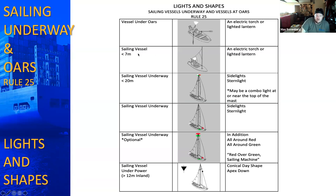The same is true for a sailing vessel under 7 meters. For anybody who isn't up on their metric conversions, a meter is 39 inches, which is just a little bit more than 3 feet. So a vessel of 7 meters is right about 22 feet. So a sailing vessel less than 7 meters is also required to carry a flashlight.